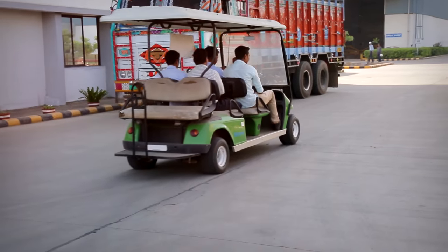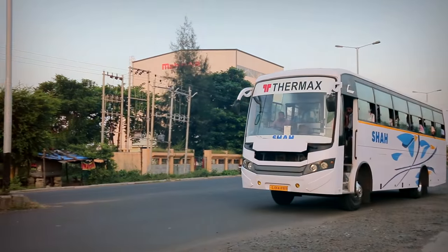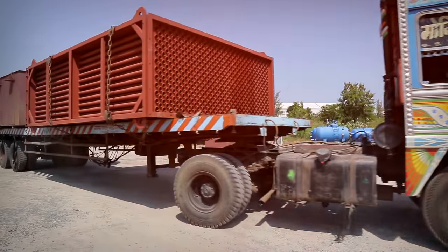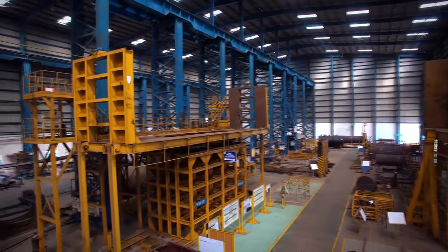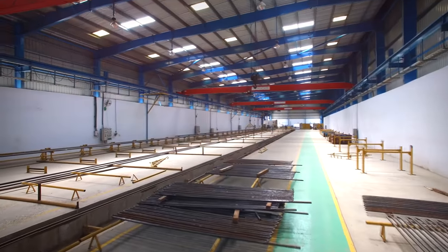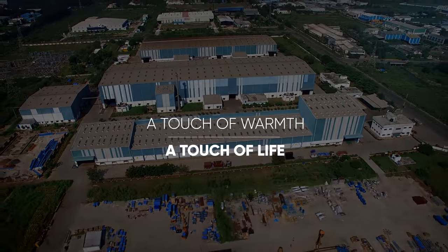A fully furnished cafeteria and round-the-clock transport make life and work at Thermax Savli plant efficient and convenient. Warmth, a touch of Thermax.